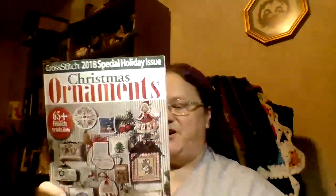So I got the keepsake calendar. I got my Stony Creek thing. And the last thing I got in the mail recently, and the last thing added to my pattern stash, is the Just Cross Stitch 2018 special holiday issue, the Christmas ornaments issue. I was checking to see if my Just Cross Stitch subscription had lapsed. I still have a couple more issues before I have to renew it. But this came in the mail, and I'm actually really kind of happy with it.